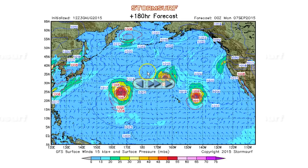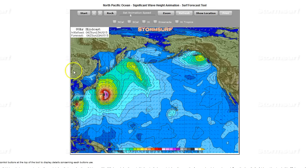We'll see whether any of this does that. The jet doesn't look really strong enough to probably do it at this point in time, but we still have time to go. Let's keep going. So we're actually going back a week. This is what was Super Typhoon Atsani off Japan Sunday a week ago.